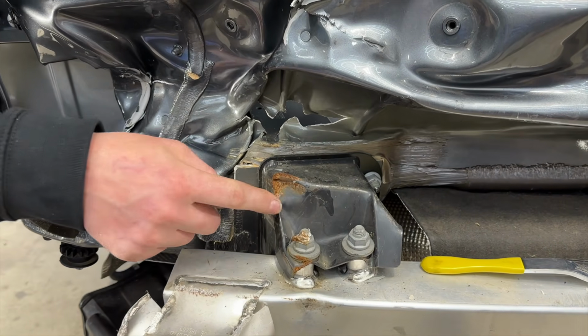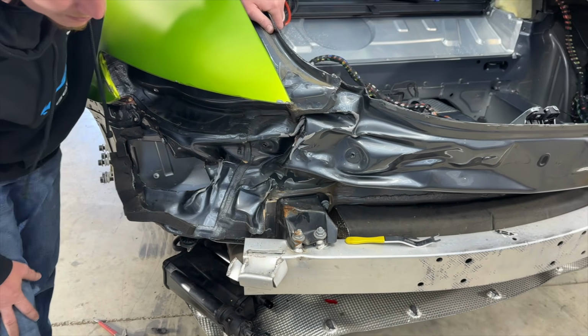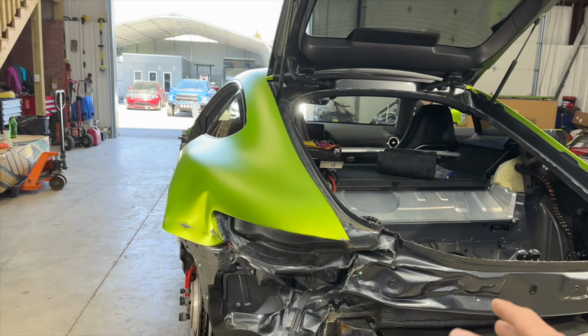Even the crumple-like metal plate that this thing hit just bent, everything else ripped off, but that frame rail is in great shape, dude. Yeah, I love to see that frame rail right there, man.